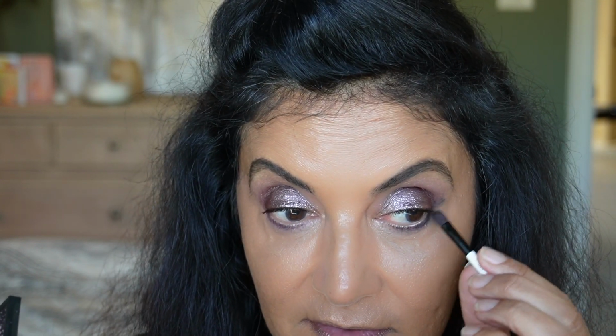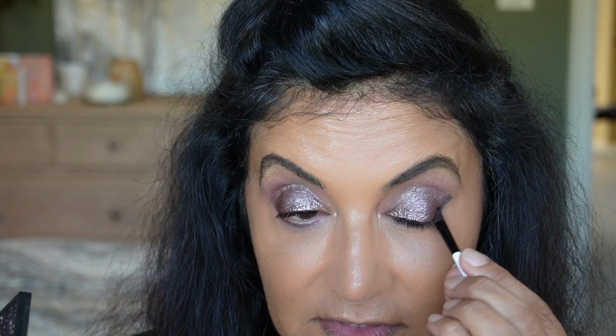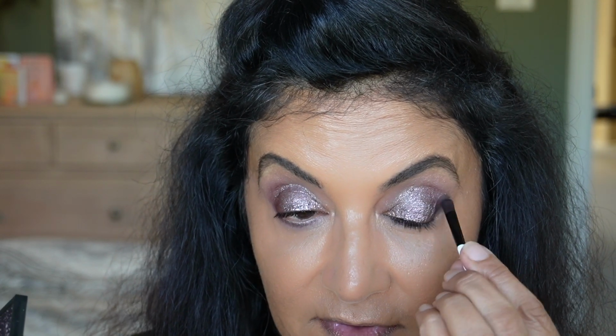Wow, we have to be careful with this one. This one's quite pigmented. Because I actually went a little too high. Well, let me just go ahead and just fluff that up. All right, let me finish and we'll see how this one looks. And here is the finished look. What do you think, guys?